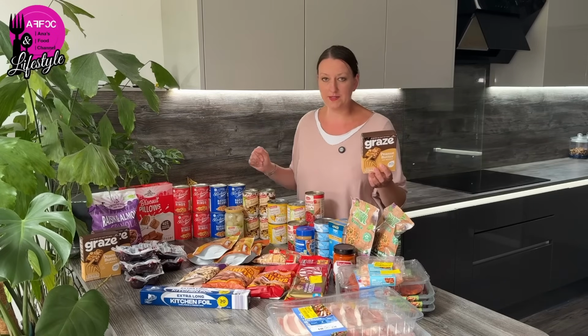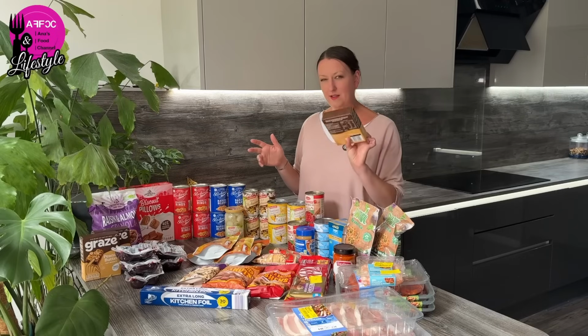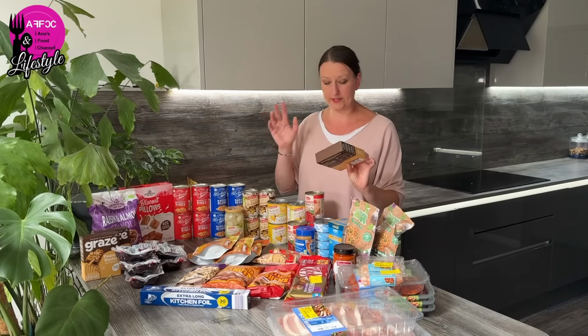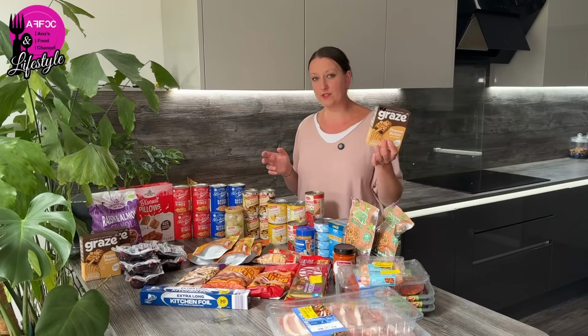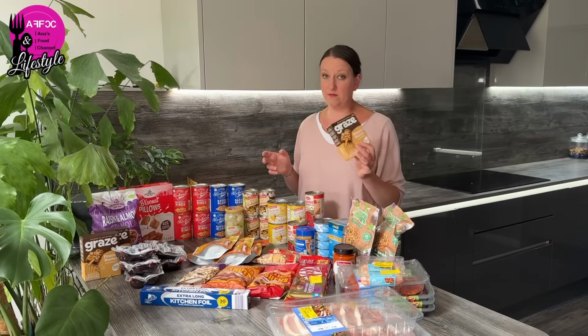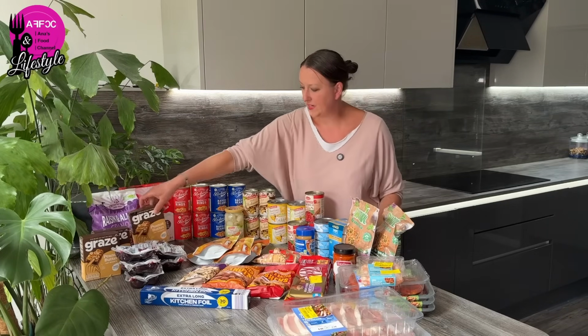Generally, I do make them myself for Daniel to take to work, but they were on a great deal, and the label looks rather clean, which is really good. So it's Grace bars. It's a pack of 4, and they were reduced to 75p, which I thought was quite a good deal. They only had 3 left, so I only got 3.